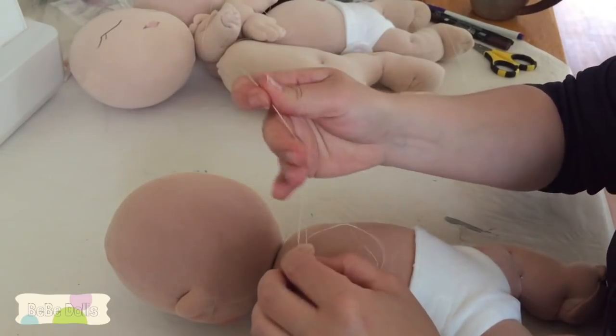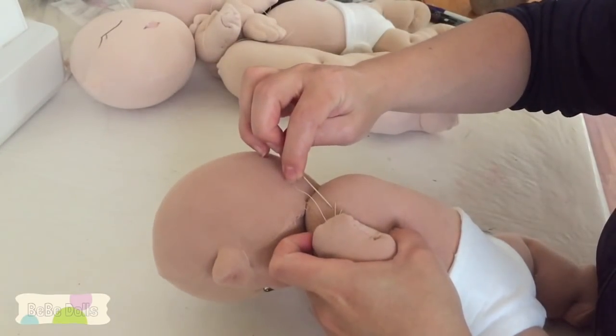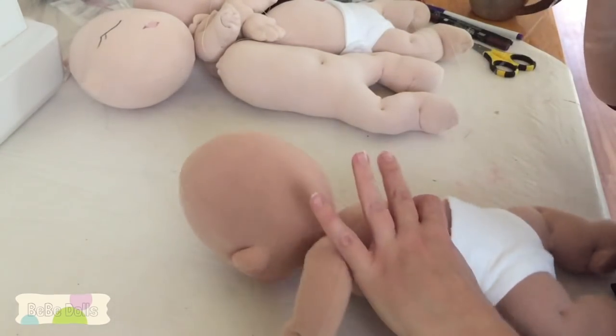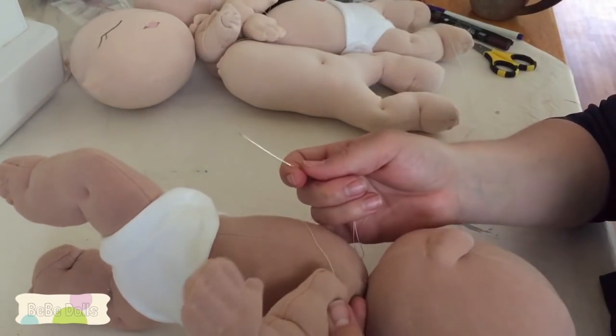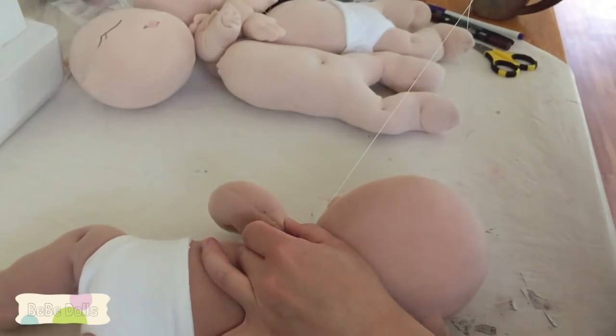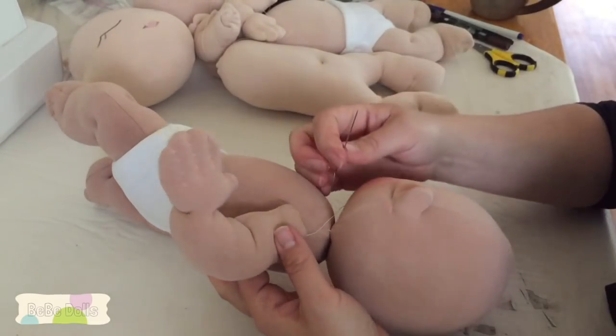Getting started on the arms is kind of the hardest part. It's sort of an awkward process, but once you get the arm on there a little bit more firm, then it gets a little easier.